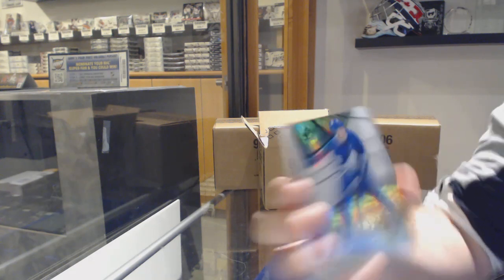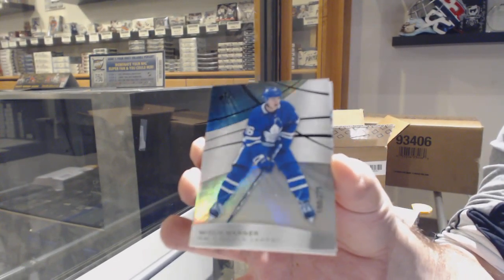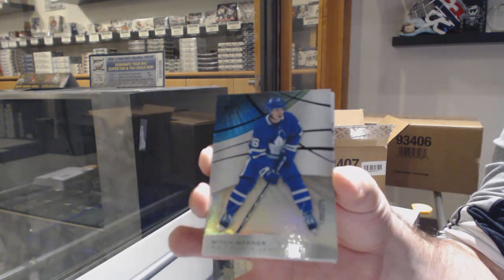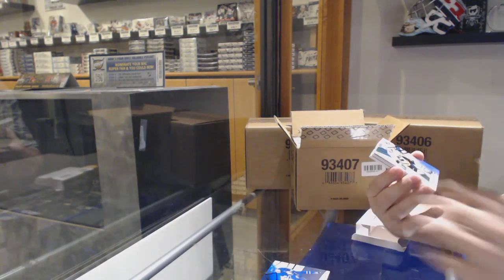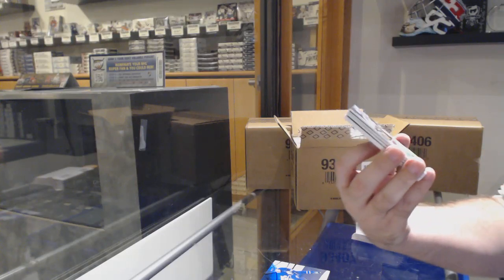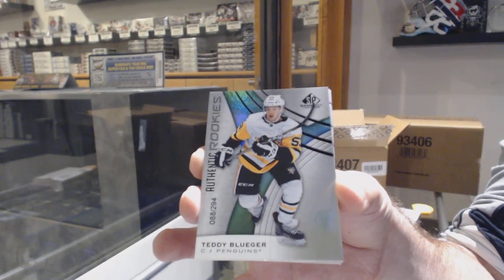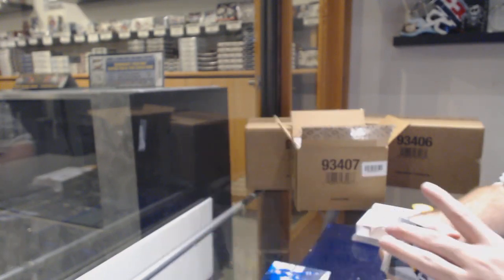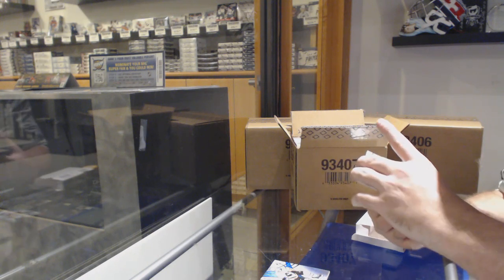We've got a rainbow number 275 for the, well, it doesn't matter, the team, Mitch Marner. And again, divisions, folks, if you guys can try to remember them right away, that'd be great. That helps me out. We've got number 294 rainbow rookie of Bluger. Teddy Bluger. That is a healthy start already.